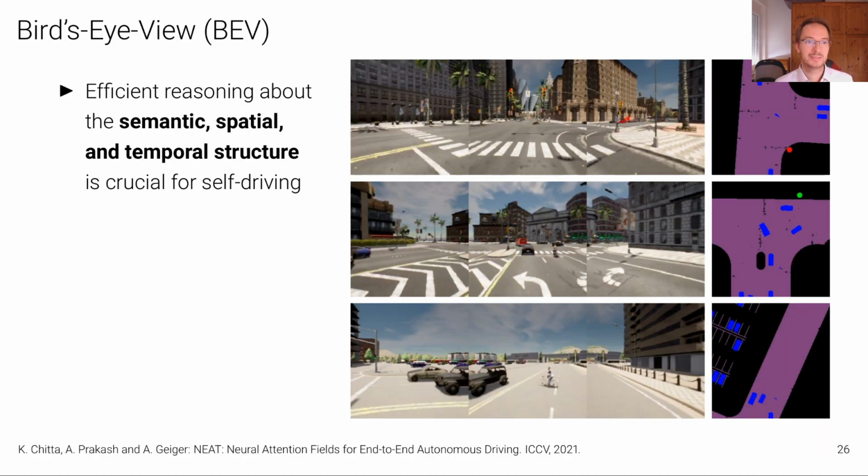And we argue that the bird's eye view is an ideal representation. Why is that? Well, first of all, it's crucial that we can efficiently reason about the semantic structure and the spatial and temporal structure of the scene for self-driving. That's pretty clear. Here are some examples of complex driving situations. You can see that all of them exhibit complex semantics and spatial and temporal structures.